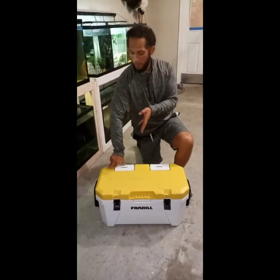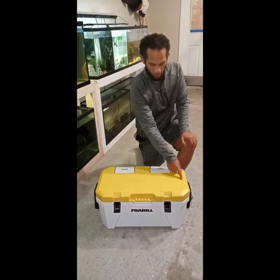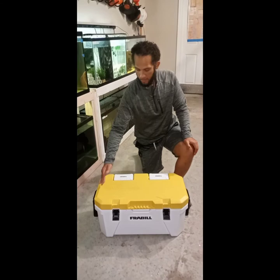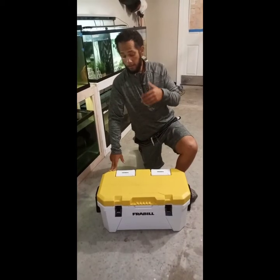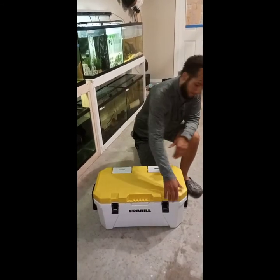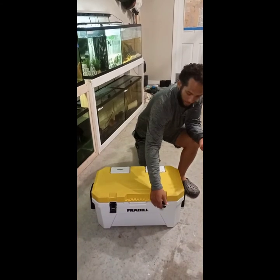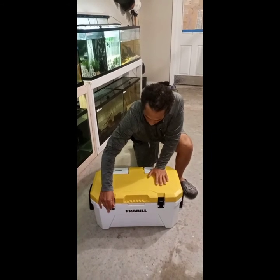The ninth reason why I feel this is the best bait box on the market is because it includes a fish ruler. So not only can you have a place to store your bait, also when you catch fish with your bait, you can measure it and know if your catch is legal to keep. Now, the 10th reason why I feel that this bait box is the best bait box on the market is because of its size, its ability to keep as much bait as it can, as it's a 30 quart bait box, but it is also compact. With these latches, it seals.